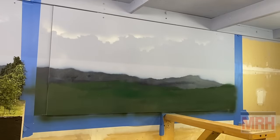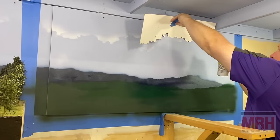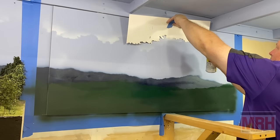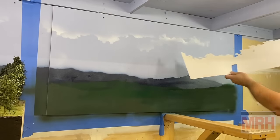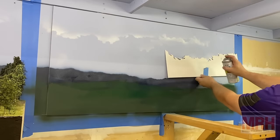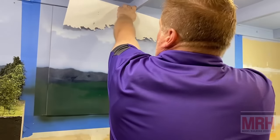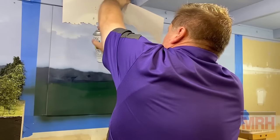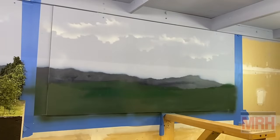Now we have different versions of the clouds. So again, you can come in here and pick different ones. And you can do top and bottom too, doesn't matter. And again, we're just trying to create the illusion that there's some clouds on the horizon here. So come up here. And again, it doesn't need to be perfect, just enough to give the illusion.